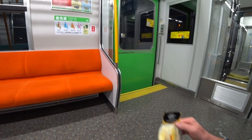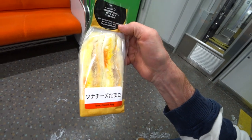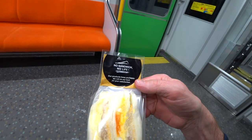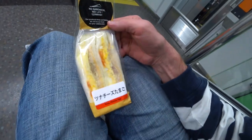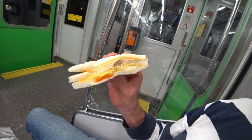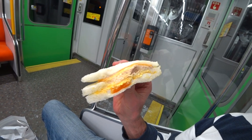This colorful train, and first we're gonna have the tuna, cheese, and egg sandwich. Oh, it's looking good. No sandwich, no life. I love the slogan. Before I could eat Japanese food, I just lived off of sandwiches and rice balls. Yeah, it was amazing. I've been traveling with this sandwich, so it's not the greatest looking, but it looks amazing, it smells amazing, and I am starving.